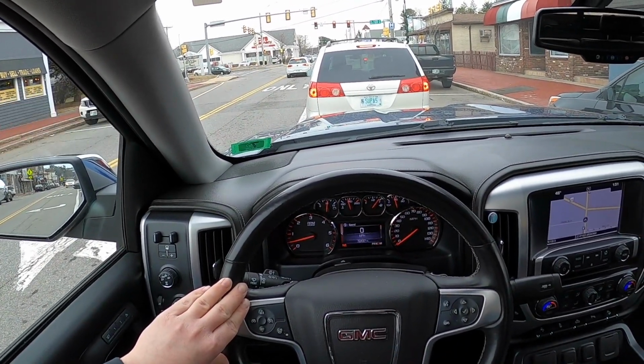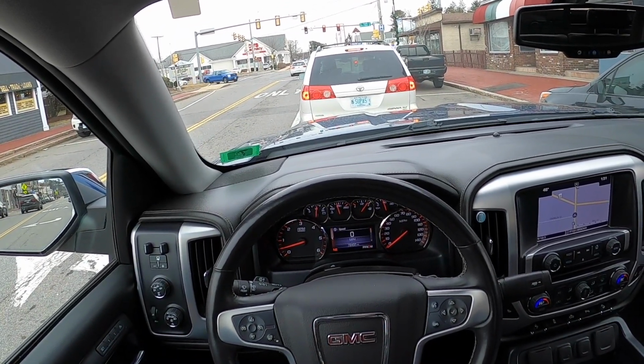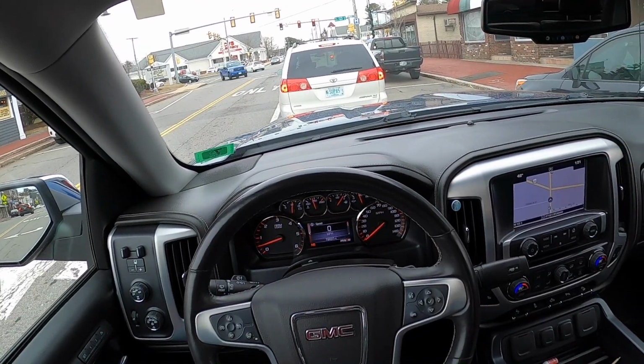But with the gas prices right now, even at 20 miles a gallon, it adds up pretty quick when you have a 30-gallon tank.